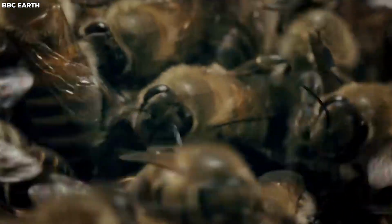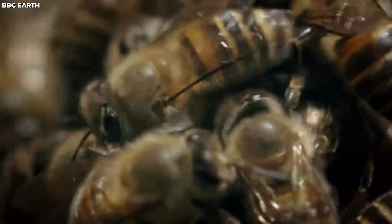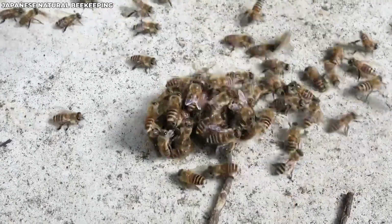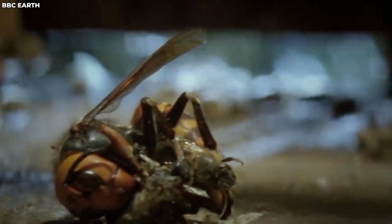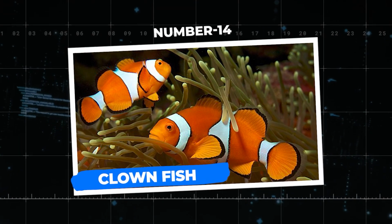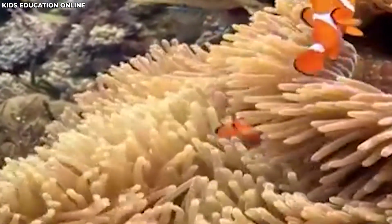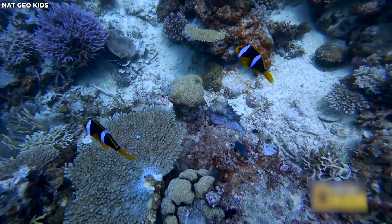This remarkable thermal defense is the Japanese honeybee's way of dealing with the enormous threat posed by the giant hornets. By working together and using their body heat as a weapon, they can protect their hive and ensure the survival of their colony. Number 14. Clownfish. Clownfish may look cute in the film Finding Nemo, but they have a surprising defense trick up their sleeves.